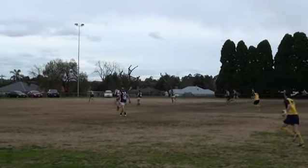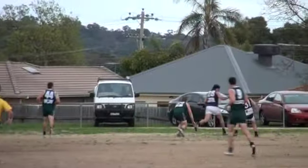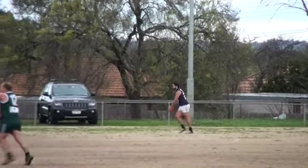Now the ball at half forward with LaRossi. It was a nice little mark from him. He slid into the perfect position, and then kicked long to Shepherd. Shepherd has taken the mark. He's deep on the right half forward flank. He's going for his 9th behind of the day, or his 3rd goal if he can kick it.